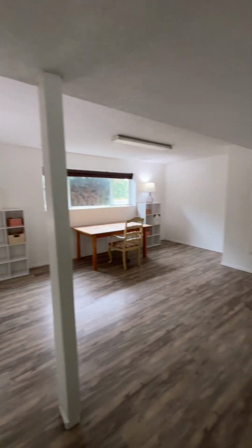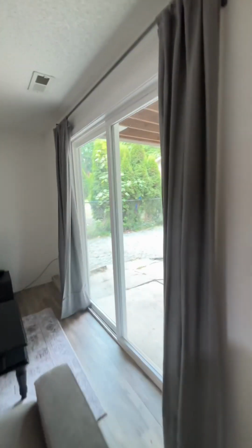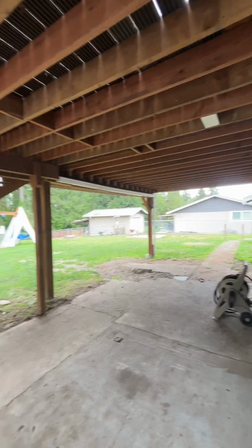Your other bathroom does need an extra light in here, a little dark. And then big bonus extra kind of basement-y feel. I think this would be perfect if you had like a roommate situation, mother-in-law situation.